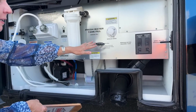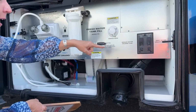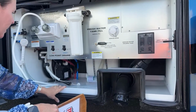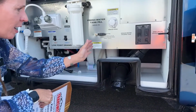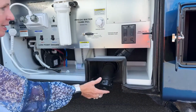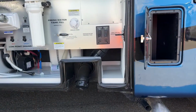Sewage rinse is right here, and then as you can see, your black and gray tank valves illuminate when they're open, so super easy to see there. But just a really nice water bay overall. And because your sewage hose is mounted to be outside of this compartment, you can very easily take this and then keep everything else in the storage area to the right.